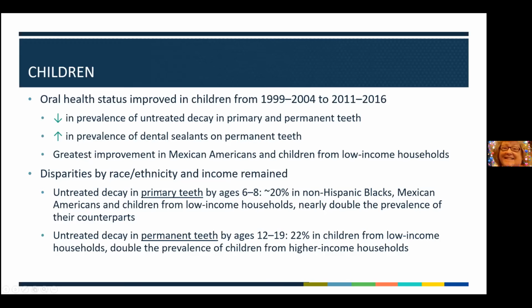For example, for untreated decay in primary teeth by age 6 to 8, about 1 in 5 of those who were non-Hispanic Black, Mexican American, and the children from low-income households had untreated decay, twice the prevalence of their counterpart groups. Similarly, by age 12 to 19, still about 1 in 5 of those children had untreated decay among children from low-income household, which doubled the prevalence of children from higher income households.